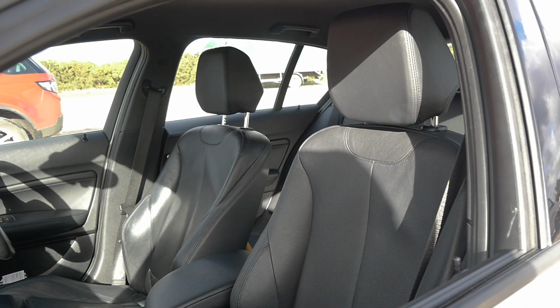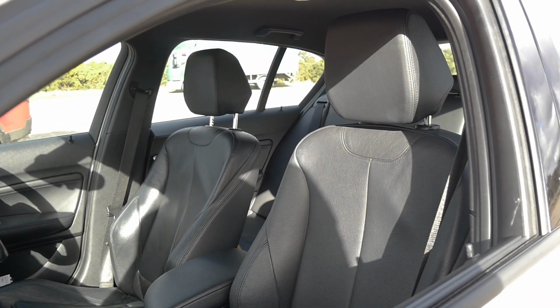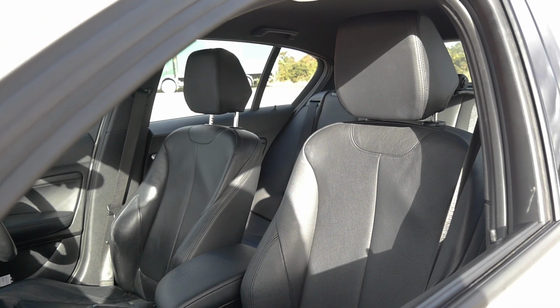I think that lets the car down the most. It's the fact that the seats aren't as good as the rest of the car. Maybe if you're a bit shorter than I am, you wouldn't have an issue. Maybe it's just my height.